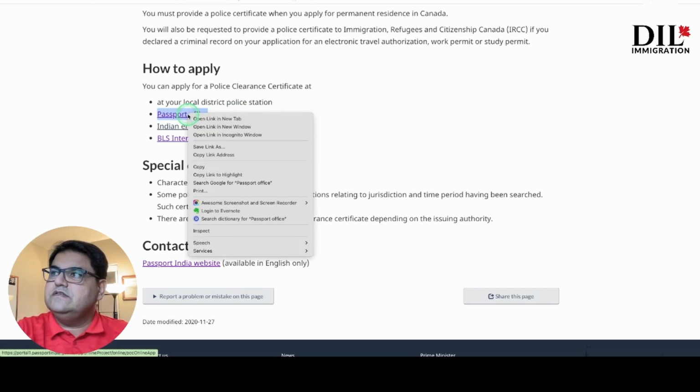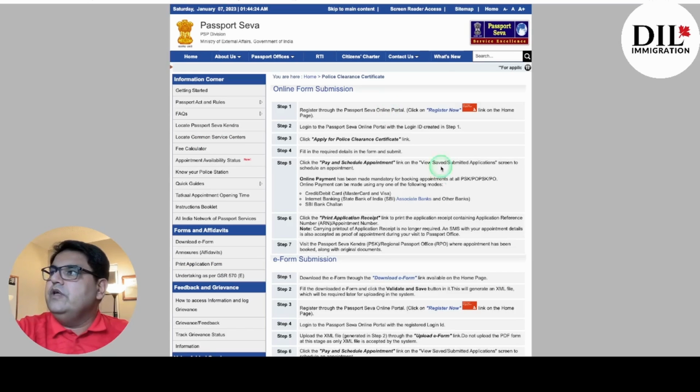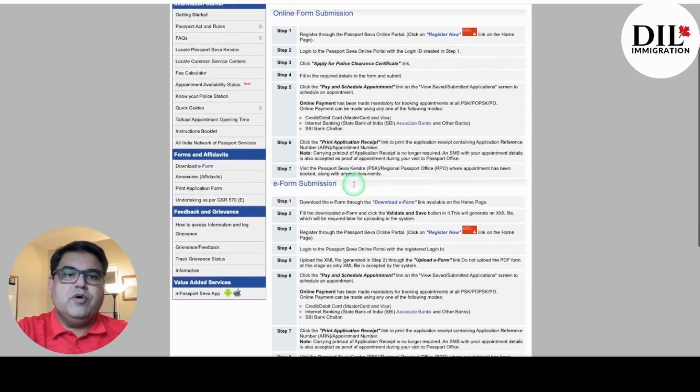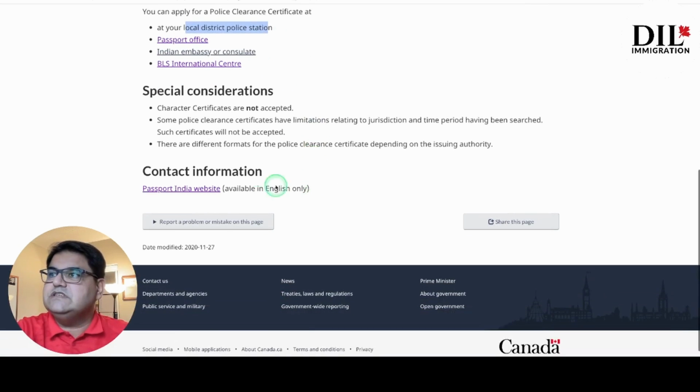If you click this and let's open in a new tab. If you go here, it will tell you the various steps: you fill up the online form, and then you book an appointment and you will get a PCC. So that is one way to get it. The benefit of this is that it will be valid for the whole of the country. Whereas if you get it from a local district police station, that may not be valid, right? Because it's mentioned here that some police certificates have limitations related to the jurisdiction.